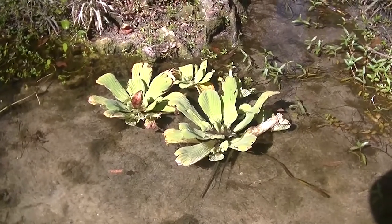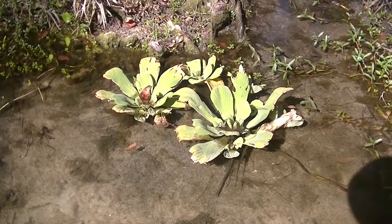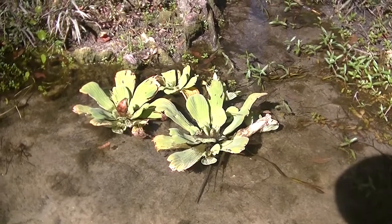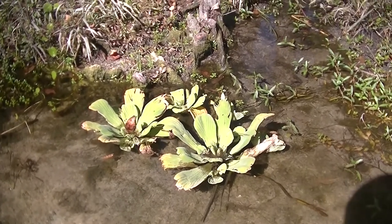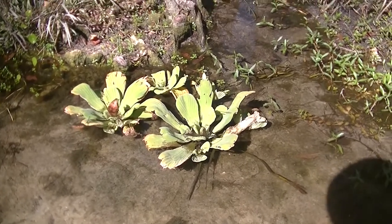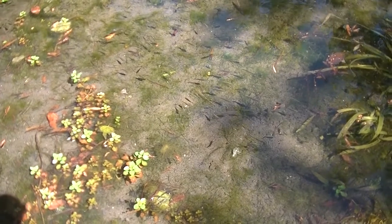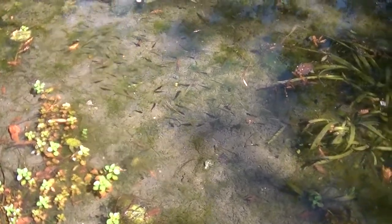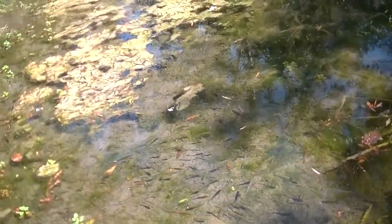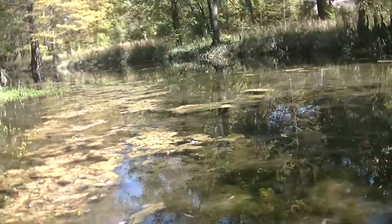One of the water plants that grows down here is water lettuce. And sometimes up north in Wisconsin, we see it in ponds, but never this big. A lot of little minnows here. I'm going to see if we can just submerge the camera and get some in the water.